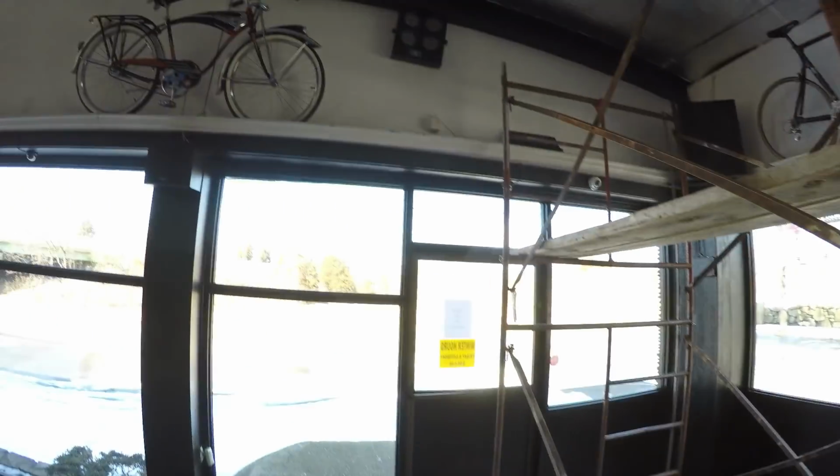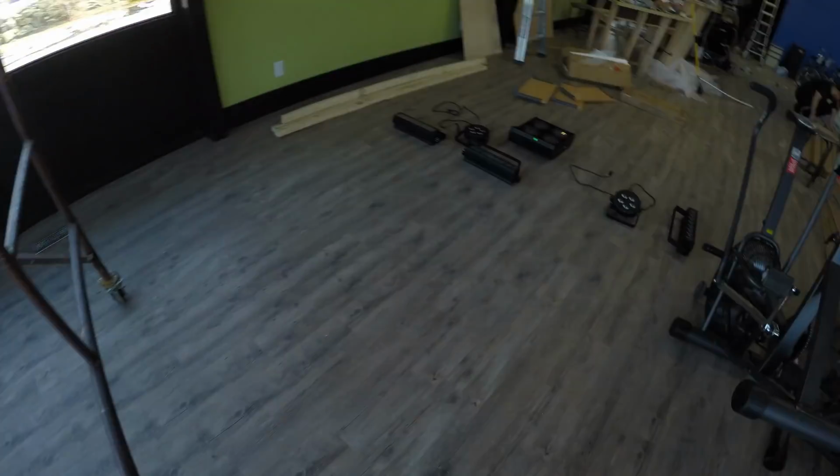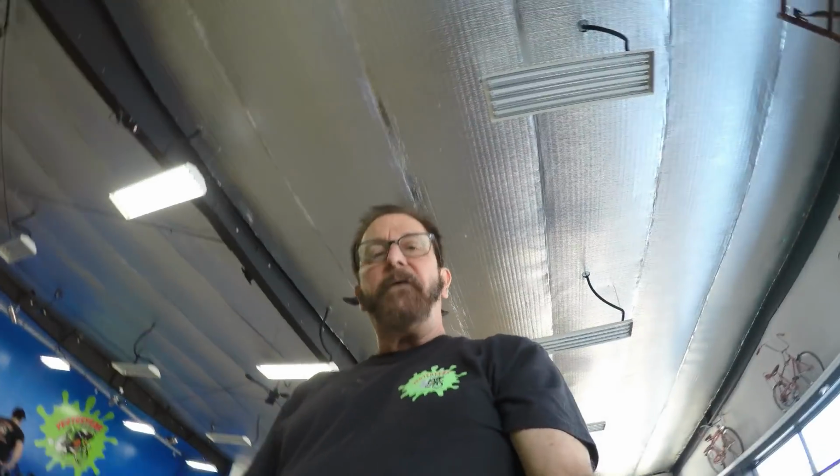My project is putting back all the lights that my lovely employees decided to take down while I was away. So this is a wiring nightmare, but if we want this place to look like a nightclub, we gotta go ahead and wire it all. So it's gonna be cool when we're all done. So we'll keep you posted as we go.